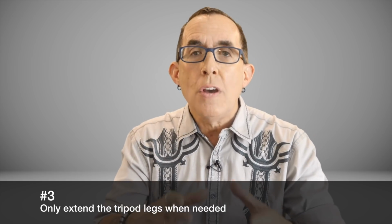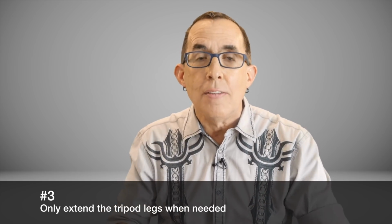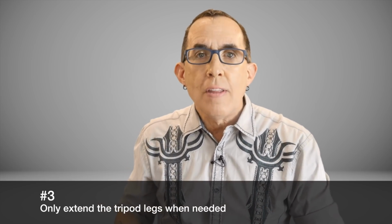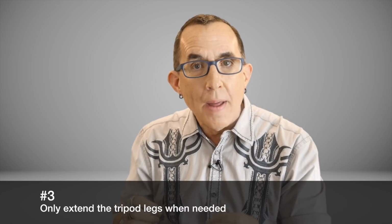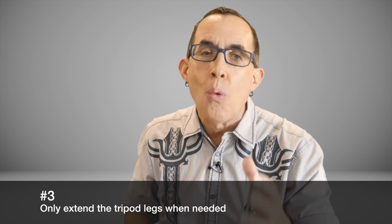However, if you're shooting on uneven ground, you will need to adjust each leg once the tripod is in the correct spot. If you're shooting outside in mud or on a beach, do extend just a little bit of the bottom leg first, so that you keep the locking mechanism out of the mud or sand.